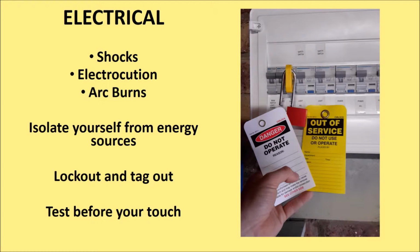Electrical hazards include shocks, electrocution and arc burns. Electrical safety procedures constitute several topics in their own right, but the key concept is to always ensure that you're providing a means of isolating yourself from the energy source. Lockout tagout is a primary tool towards this end, along with the test before you touch process.